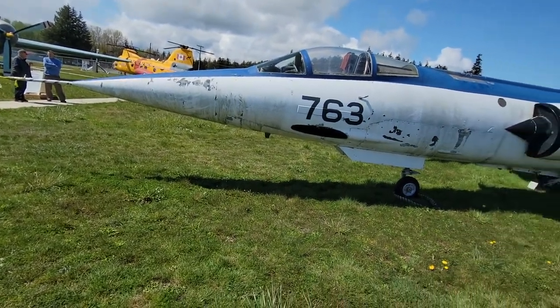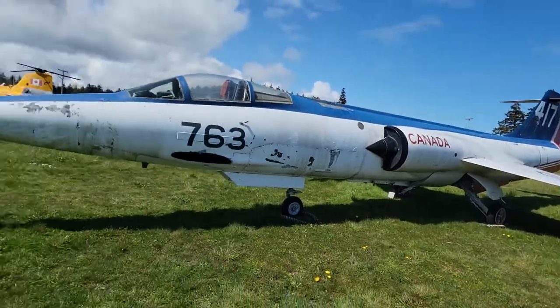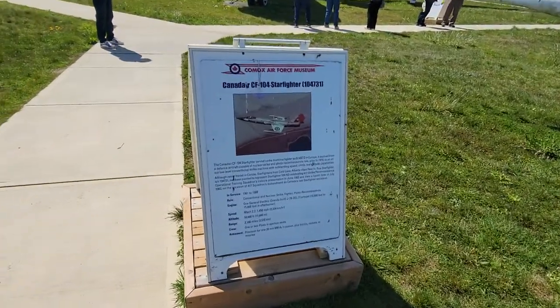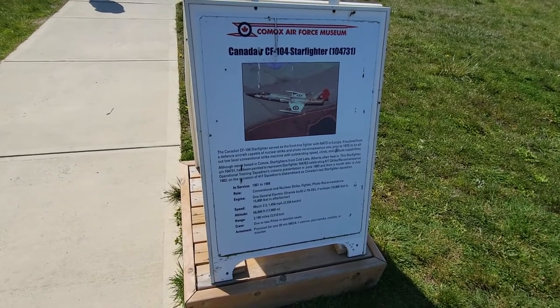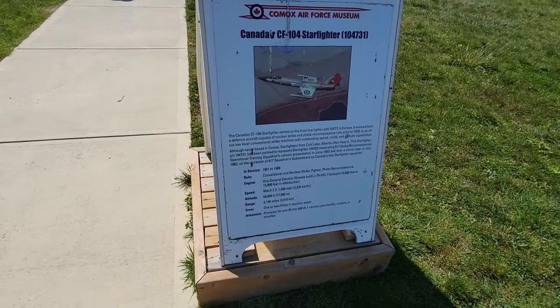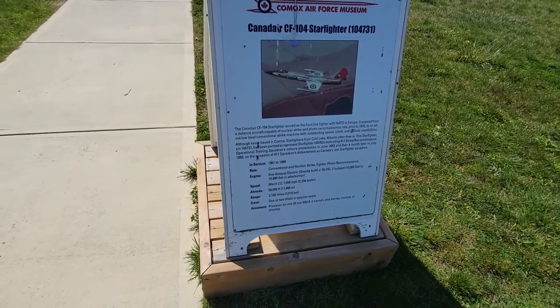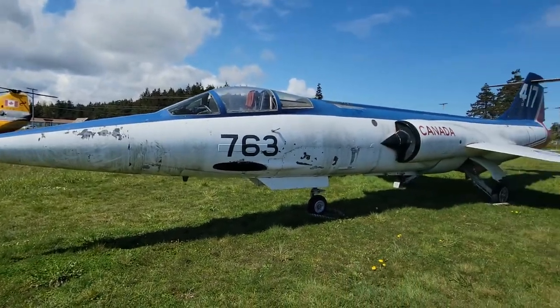And now here we have a genuine fighter jet. This is a Canadair CF-104 Starfighter. This says it served as a frontline fighter with NATO in Europe. And it says it was originally a defense aircraft capable of nuclear strike until 1970. Wow. Served from 1961 through 1988.